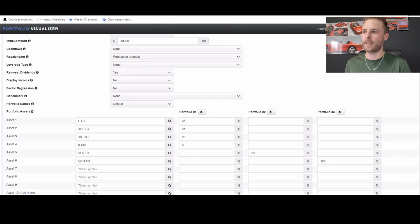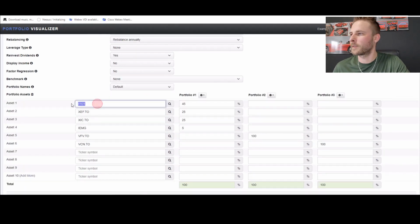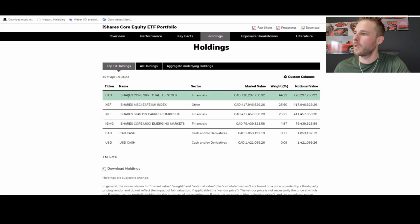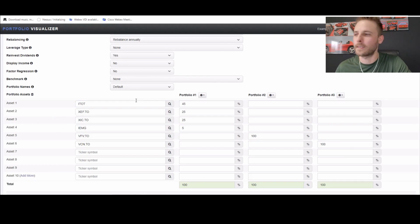So it's kind of hard to get a really good benchmark as to how they've done over the past years. So what I've done on this Portfolio Visualizer website is I took the holdings that they had, which, if I go back right here to the top 10 holdings, you can see ITOT, XEF, and so on and so forth. I plugged those all into here, dated it back to 2017, and put in the allocations.